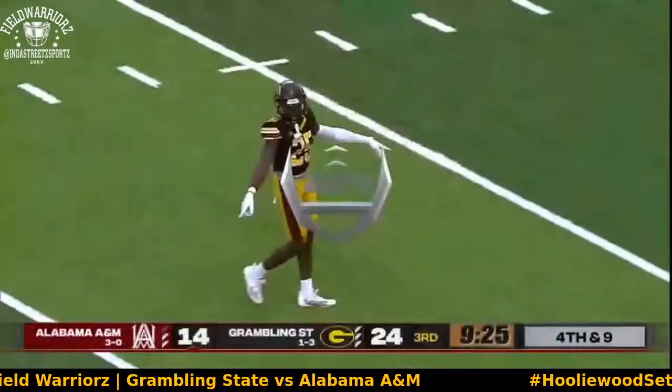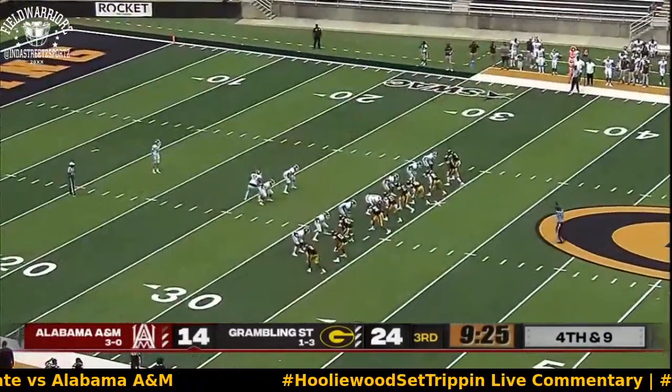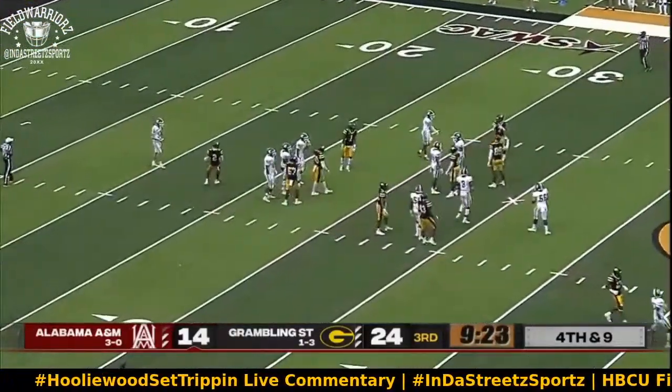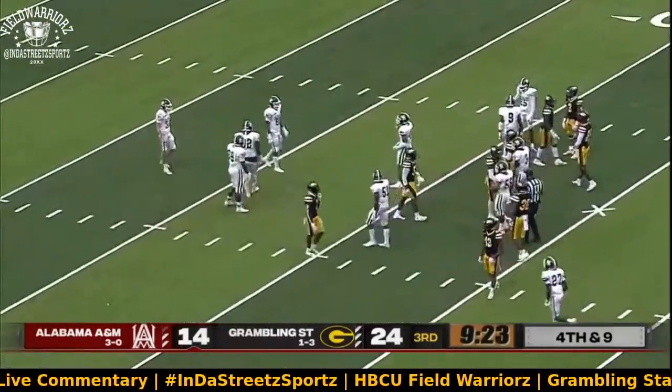Yeah. He has really been, he is fired up for this one, as you see Devonier Martin going back to return the punt for the Tigers. And another whistle on the field. And it's illegal procedure against the Bulldogs, so that will back them up five more.